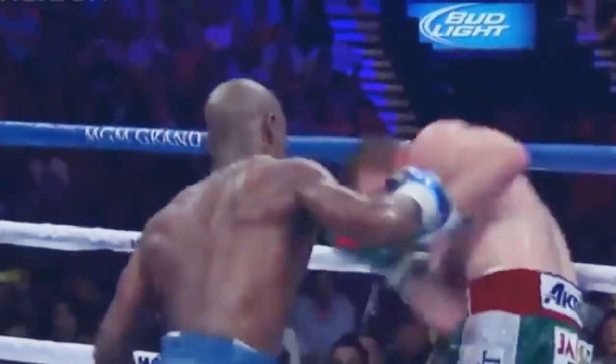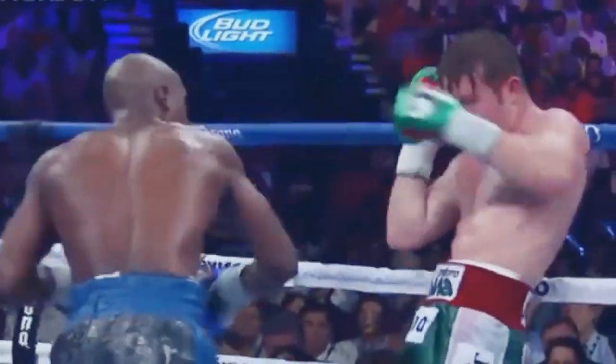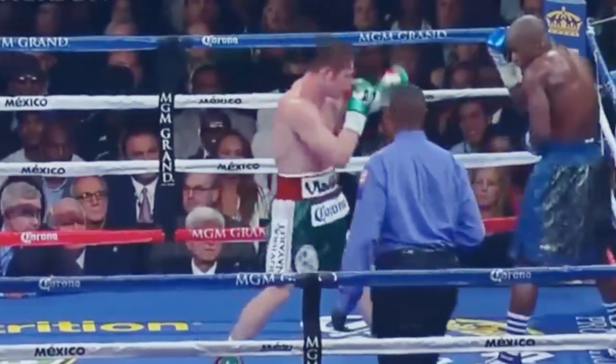Trying to lure Floyd in, and then he wants to throw a big counter, but Floyd's not going to do it. Floyd will pot shot you all night. Lead left hook around the guard, the right hand blocked by Canelo, but now Mayweather getting busy with Canelo on the ropes. Has to make the adjustment.